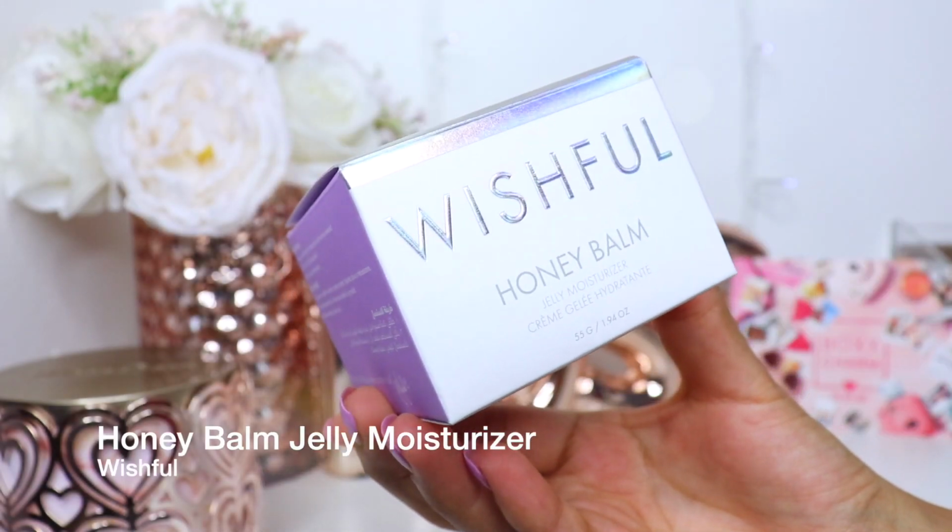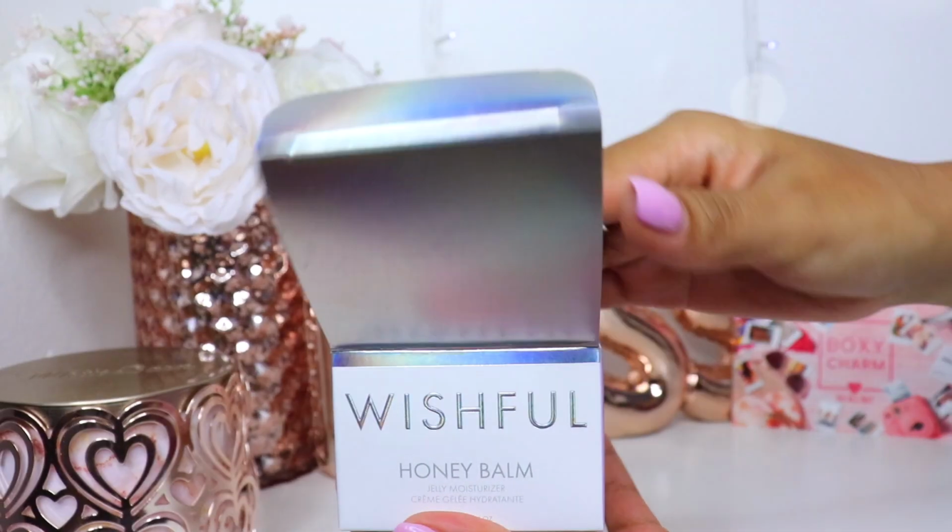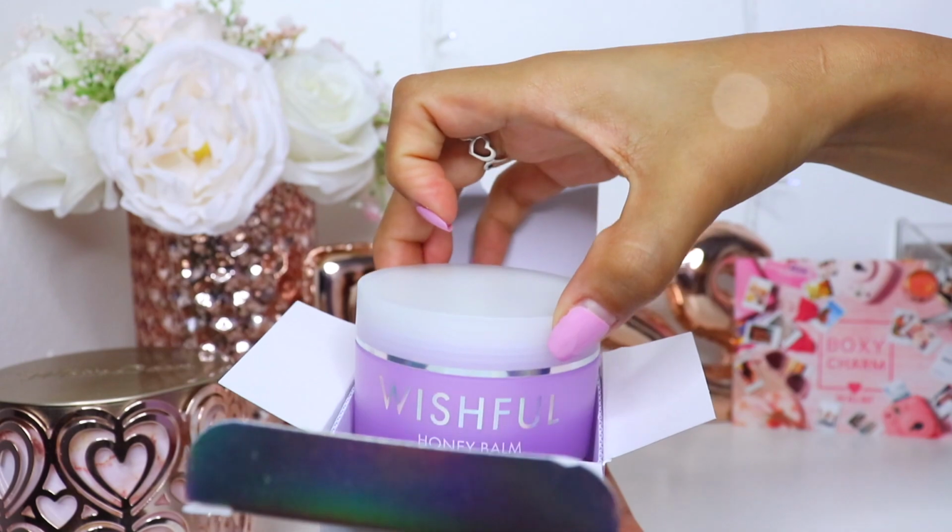Wishful is the skincare by Huda Beauty. And I have never tried it, so I'm excited to try it. First of all, love the packaging, it's so pretty. This is the Honey Balm Jelly Moisturizer. It's so cute. It's pretty big. It actually has 1.94 ounces.